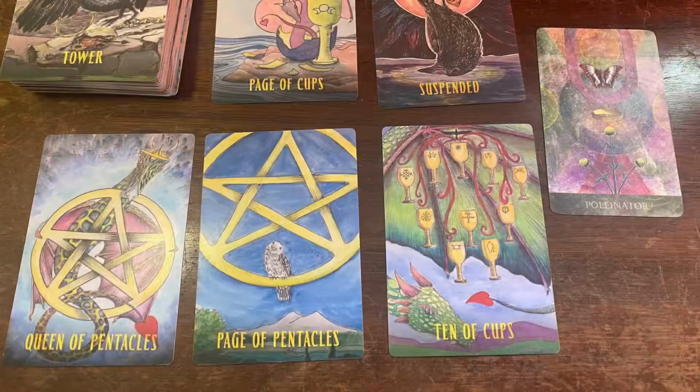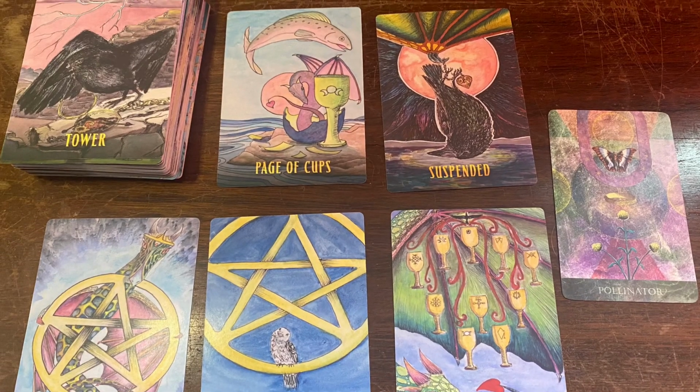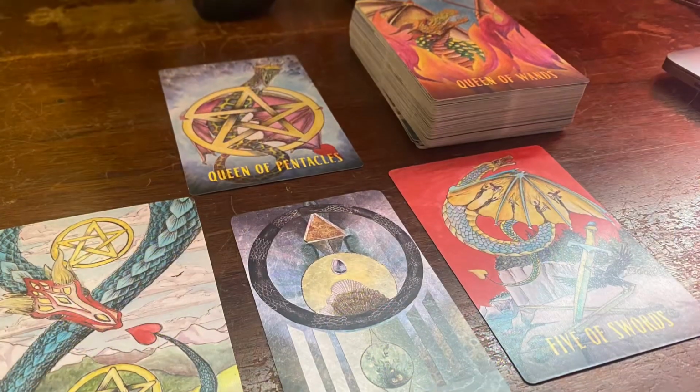While I'm popping these decks away, I will show you some photos of some of the readings that I've done this week that have been out on my desk, and you'll see that it's just been brilliant.